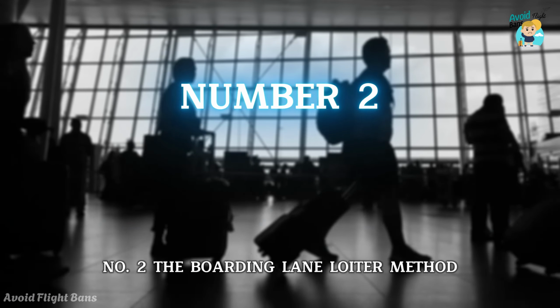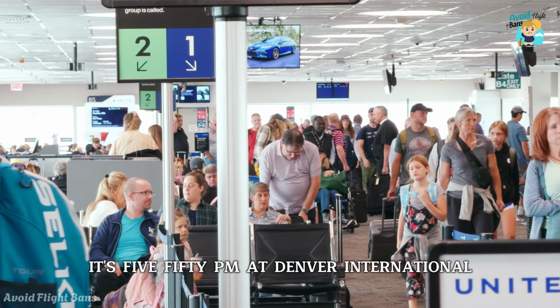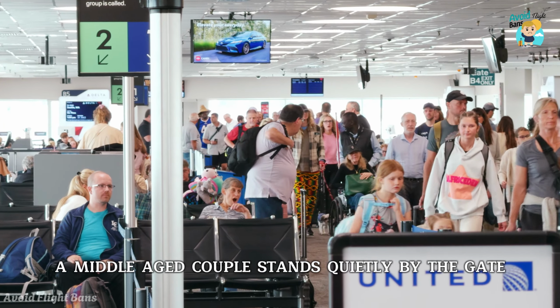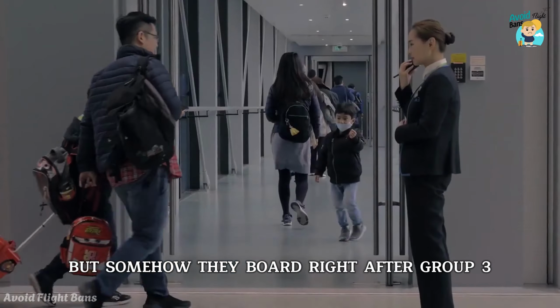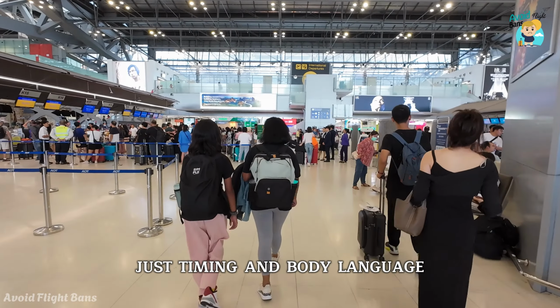Number 2, the boarding lane loiter method. It's 5:50 p.m. at Denver International. A middle-aged couple stands quietly by the gate, not in line, just nearby. Their tickets say Group 6, but somehow, they board right after Group 3. No upgrade, no announcement. Just timing and body language.